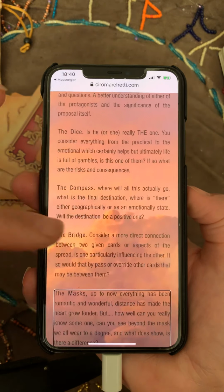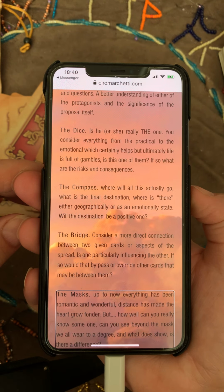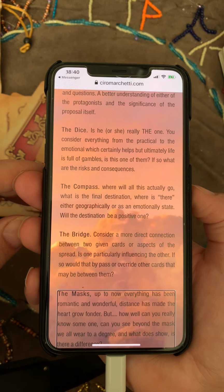The masks. Up to now everything has been romantic and wonderful. Distance has made the heart grow fonder. But, for instance, how well can you really know someone? Can you see beyond the mask we all wear to a degree? And what does show? Is there a difference?